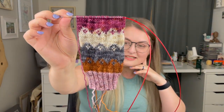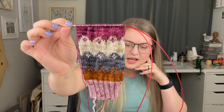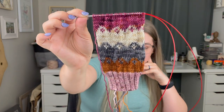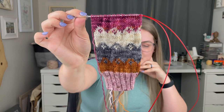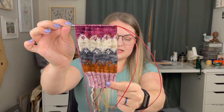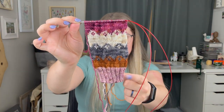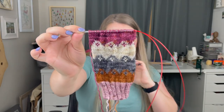So 56 stitches. I did a 2x2 rib on here for 15 rounds. I'm using 2.25 millimeter needles. That's a US 1. So I'm just going to keep alternating the four colors that are in the leg. This color here, I'm going to continue to use just for the ribbing, the heels, and the toes. And this is going to be the body of the sock.